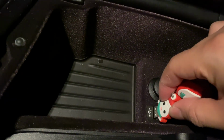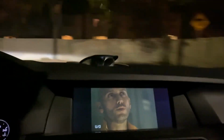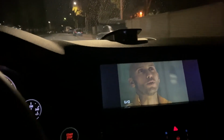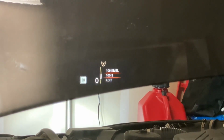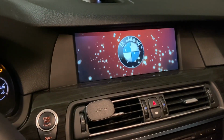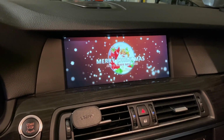And with that second set of changes, here are the results. This is video in motion played from a USB stick. And these are the additional options to the heads-up display. And this is the Christmas themed startup animation that you saw at the beginning of the video.